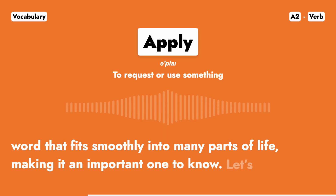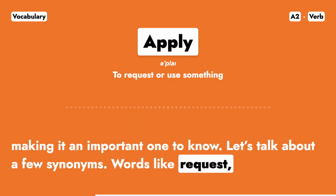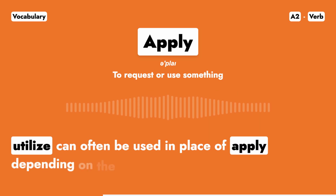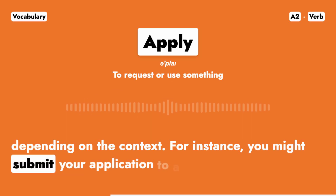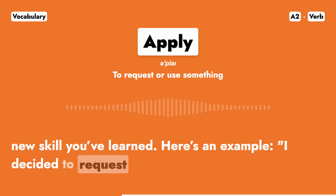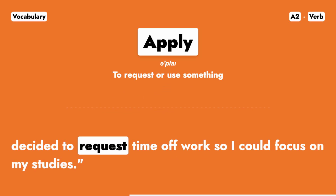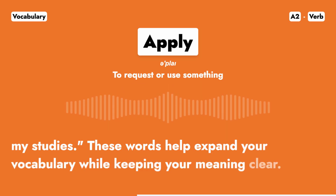Let's talk about a few synonyms. Words like request, submit, and utilize can often be used in place of apply depending on the context. For instance, you might submit your application to a company or utilize a new skill you've learned. Here's an example. I decided to request time off work so I could focus on my studies. These words help expand your vocabulary while keeping your meaning clear.